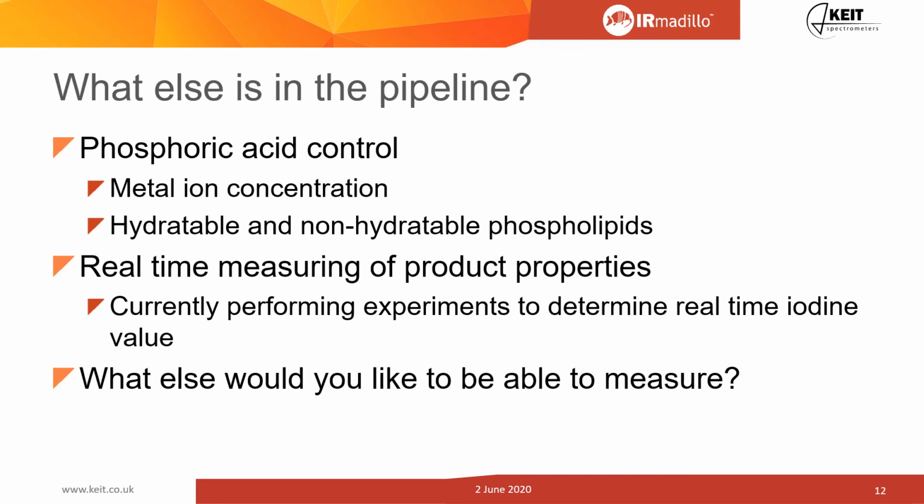And we can also measure properties. So we're currently building a calibration curve for iodine value, and we'll have that published fairly soon, hopefully within the course of the virtual conference. And the question we throw open to you: what would you like to be able to measure?